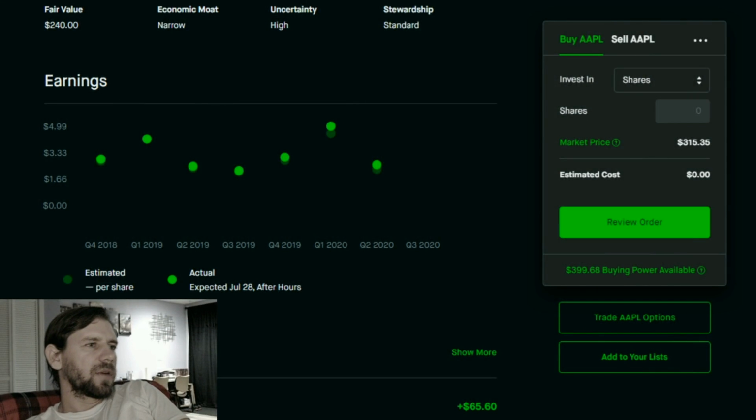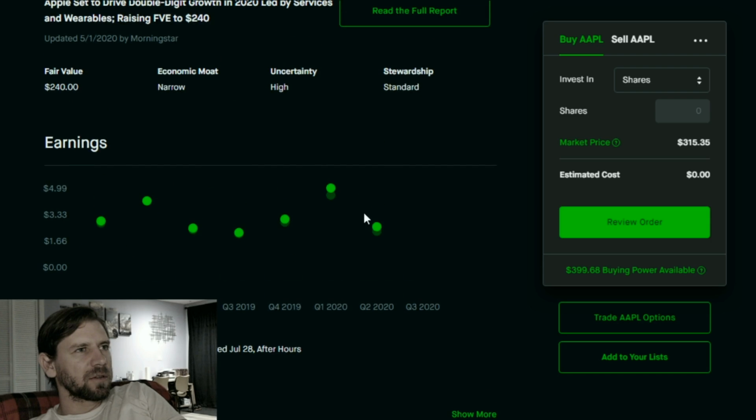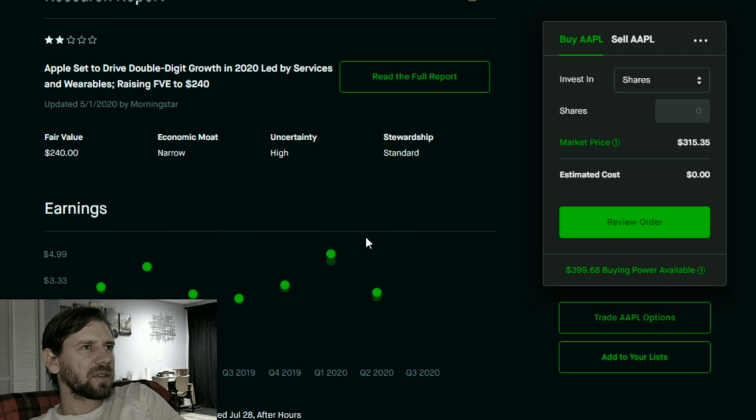All right, so the earnings. This is basically how much they earn per share. Their EPS. That's a number you want to familiarize yourself with if you don't know it already. Earnings per share. It looks like in Q2 of 2020 it was somewhere around $3, something like that, from this chart. We're going to get into the numbers a bit more in depth, but this is just an overview that you're given by Robinhood.